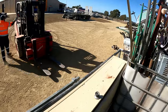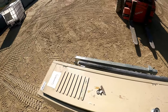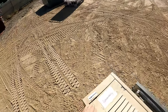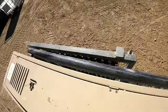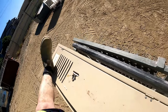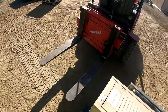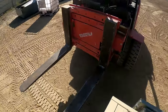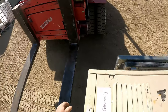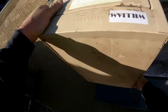You might want to put your fork up here so we can slide it on. That'd be a go. That way you can put it straight in. I don't worry about the gloves today. That locked that in. Do a double action, hand and foot. Yeah, that'll do. Can go a little bit higher. Yeah, see how we go with that. Gives us something to step on anyway. Not that that's going to help.